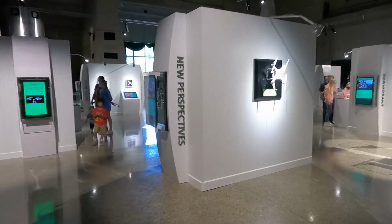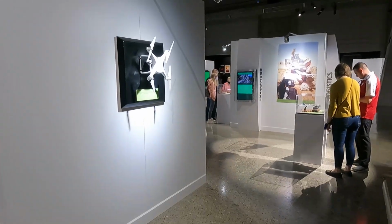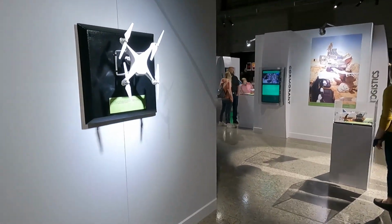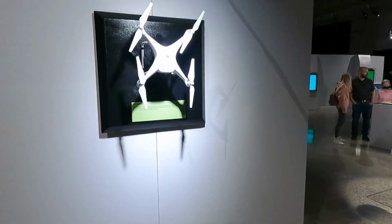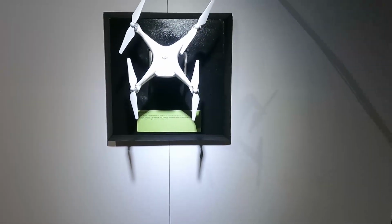The exhibit we really got to see was their temporary exhibit for all things drones. There were a lot of things to read, but not a lot of actual drones to see. The ones that we did see, of course, was the Phantom that so many other RVers use, and a couple of other things that we can see.